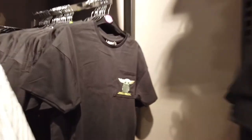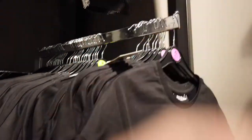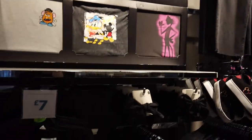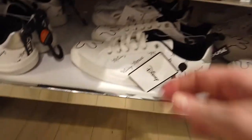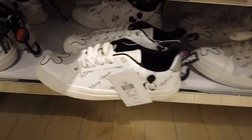Hidden in the corner is Star Wars The Child top. It's more like a crop top. And that one is £7. And here's a wall of the t-shirts you can get. I believe they're all going to be about £7. And down here, some Mickey shoes. They're quite nice. And they are £14.